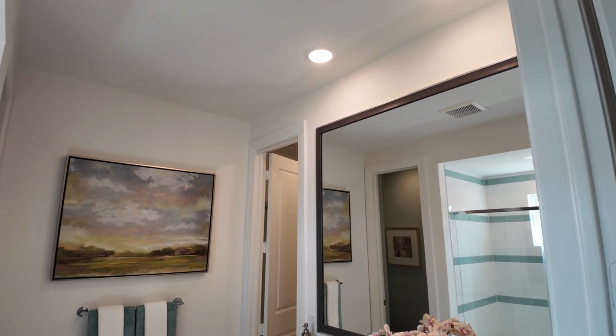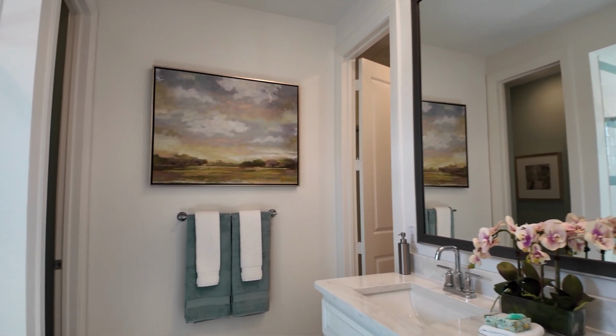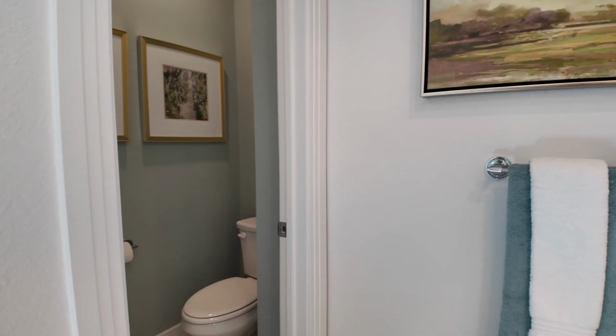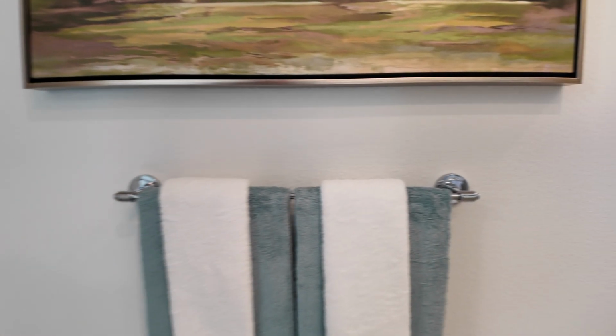LED lighting throughout with these recessed lights. I like that it just kind of makes it a little more simple in the bathroom. You have a water closet there. Turn back and we'll walk you through the master closet.